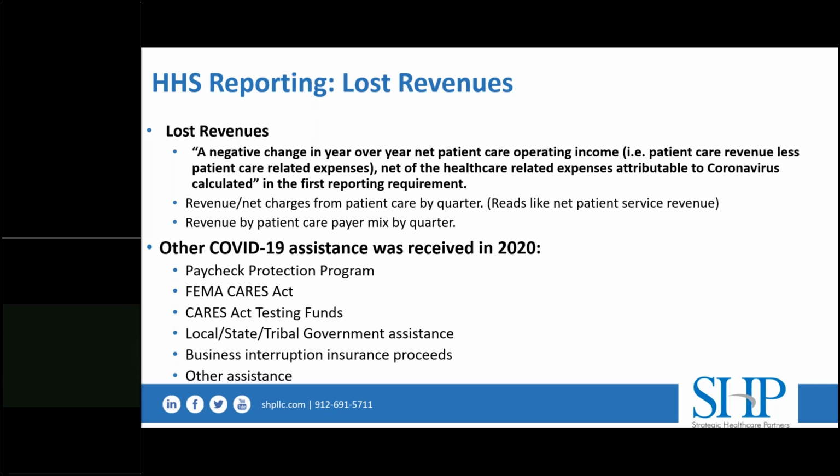The other, you're also going to have to report other COVID assistance that was received, paycheck program, whatever else you got from the CARES Act, testing funds, any business interruption insurance proceeds, all those kinds of things are required to be reported as well. As I was saying before, it doesn't give you a very prescriptive formula that says all that stuff's going to be taken out of the expenses. It does just make the general statement that the expenses that are claimable are ones that are not offset by other assistance that's been received. Next slide.